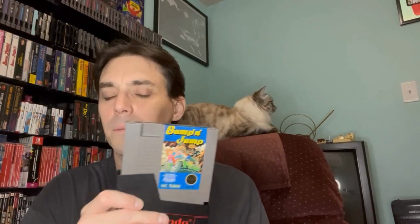Bump and Jump, another classic arcade game. I remember the first time I played this game was in Alaska. Along with Adventure Island, it was at a church lock-in or something. But this is a fun game too.